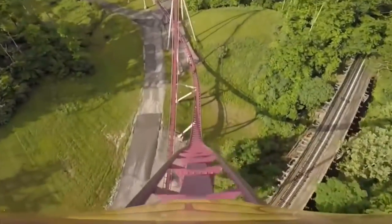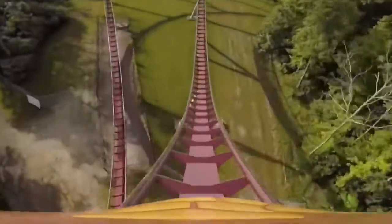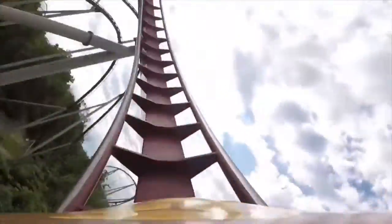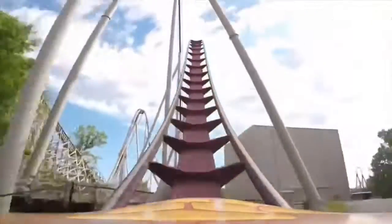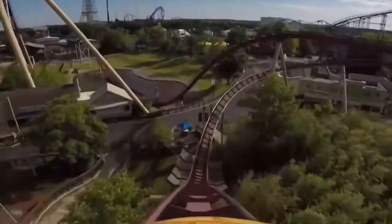Then you're going to drop down and go up to another airtime hill, and then after that you fly through the turnaround. And then there's an airtime hill. You go through the helix into the mid-course brake run. It does slow you down quite a bit, but it's not horrific. And you drop down. You go through two airtime hills. Again, because I rode it in the morning, I didn't get airtime, but I can definitely see them giving airtime. Then you're going to go into an upwards helix that leads into the drop down into the splashdown.